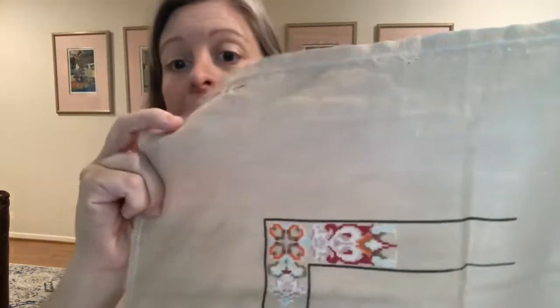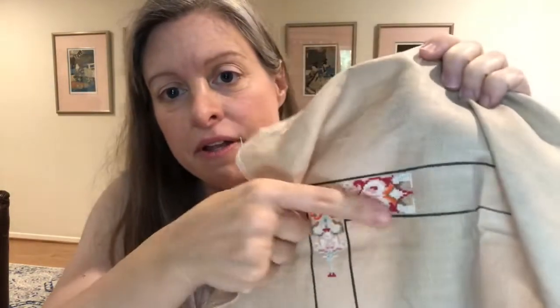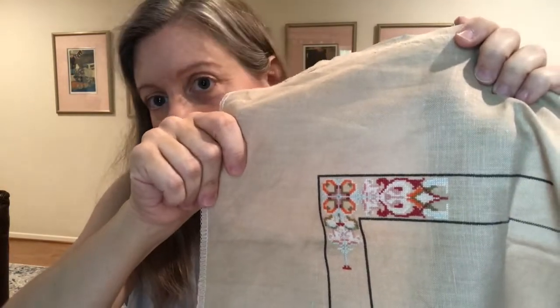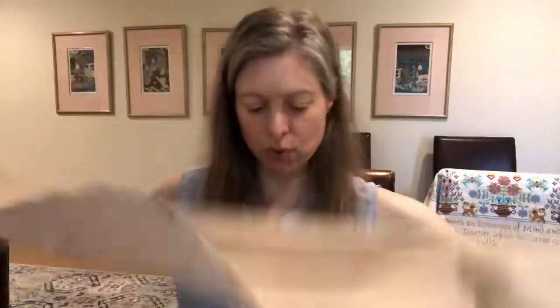Okay, and I am still in the border, and that's okay. I'm gonna show myself some grace. This time I worked both this direction and this direction. It's a big, big border, and it's intricate, and it is so beautiful. It makes you hurt to look at it. It's painfully gorgeous. I'm pulling it out of the plastic so that you can experience the pain.